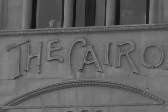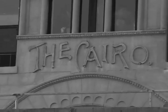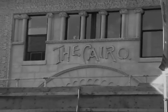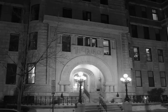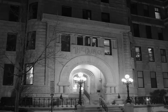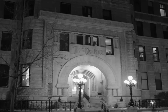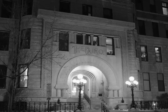As trash piled up in the basement, the steel structure was partially eroded, and the stability of the building was in question. In complete disrepair, the Cairo closed its doors in 1972. It was the disgrace of a fallen neighborhood.